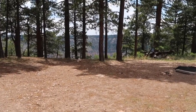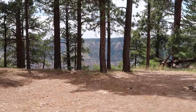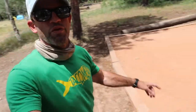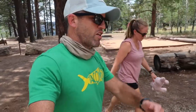You're literally looking right out into the Grand Canyon. So T5 maybe has the best view. Probably has the best view. T6 has the best combination of shortest walk and best view. T5 and 6 are the way to go. Again, 4 is right here, right next to the road. Anyway, 4, 5, and 6. You get any one of those, you've done well. You're gonna be super happy. They are on the canyon side.